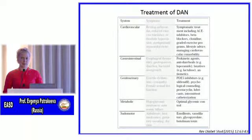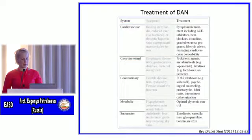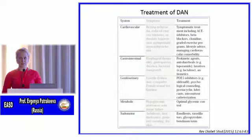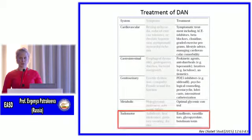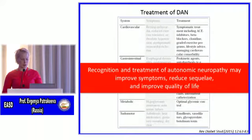How should we treat this complication? Of course, it differs for each form of this autonomic neuropathy. So we have some treatment for cardiovascular system, for gastrointestinal system, genitourinary system, metabolic. Of course, we need to remember about optimal glycemic control, and even for pseudomotor system. And again, we need to remember the main thought. Recognition and treatment of autonomic neuropathy may improve symptoms, reduce sequelae, and improve quality of life. And it's very important for all our patients with diabetes.